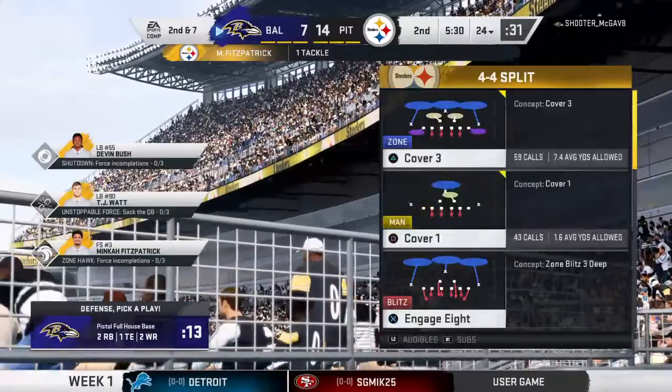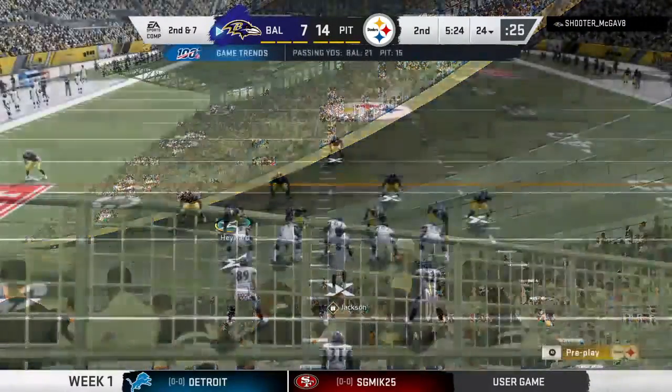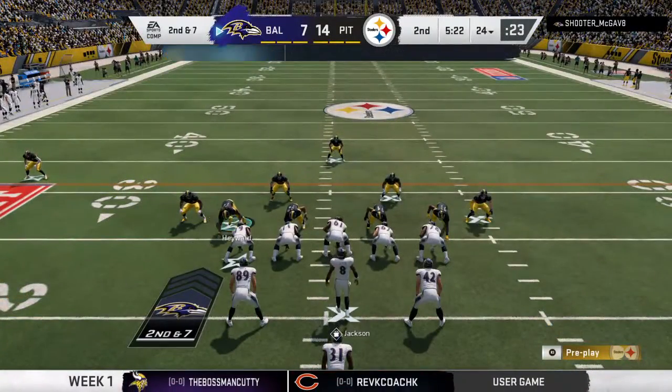At the 24-yard line. 3 yards on that last carry. Here's 2nd and 7.